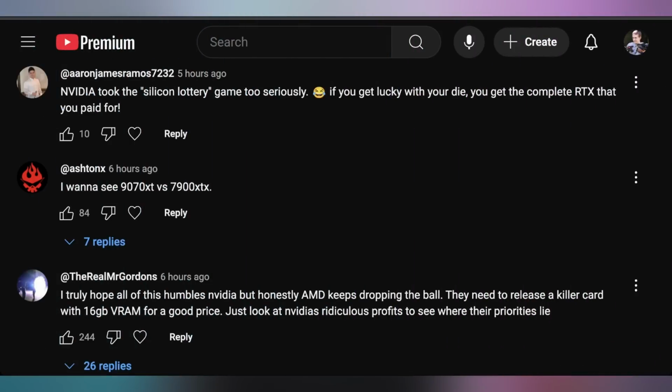And then Ashton saying, I want to see the 9070 XT versus the 7900 XTX. There's a reason we're not getting that. I don't think it's going to paint the 9070 XT in the best light. Maybe it wouldn't in performance, maybe it would in price to performance, but AMD probably isn't looking to compare a flagship to what they're considering a high-end mid-tier card. It's just not their bag. The 7900 GRE being the mid-tier card is kind of what they were going for.